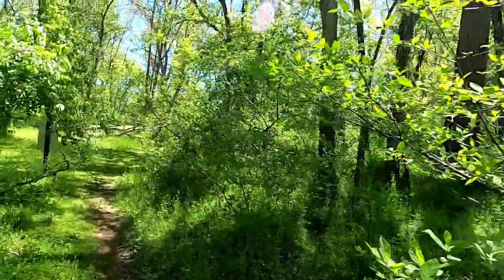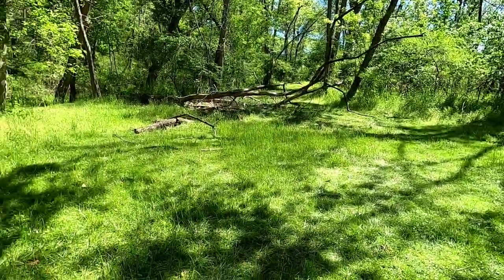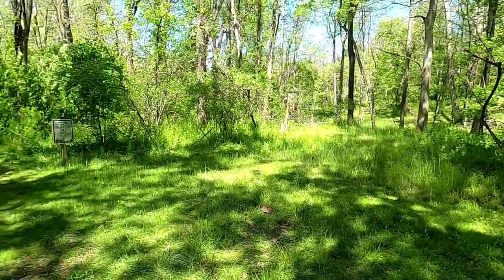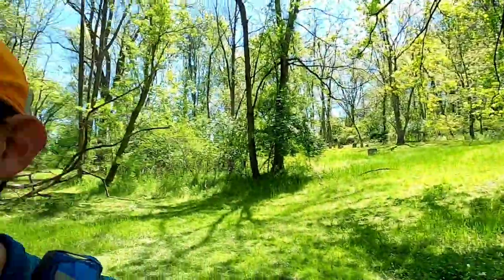So this clearing is the site of the former St. Mary's Catholic Church, built in the 1800s by the Irish that settled here, basically to make the process of pig iron and everything here in the area. They went over from Ireland. They were in the middle of their potato famine. Irish dudes are like, yeah, we'll go to safe harbor over in America.